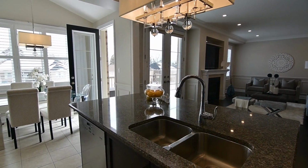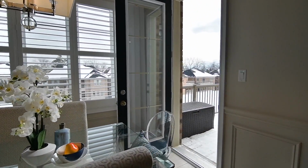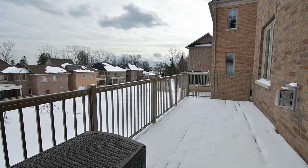The breakfast area has a vaulted ceiling, and from here, as well as the space bridging the kitchen and family room, are walkouts onto a raised balcony, extending the entertaining to the outdoors during the warm weather months.